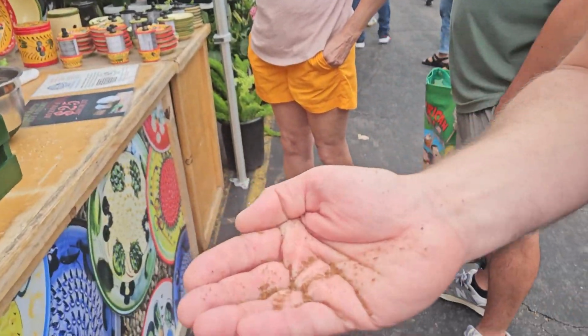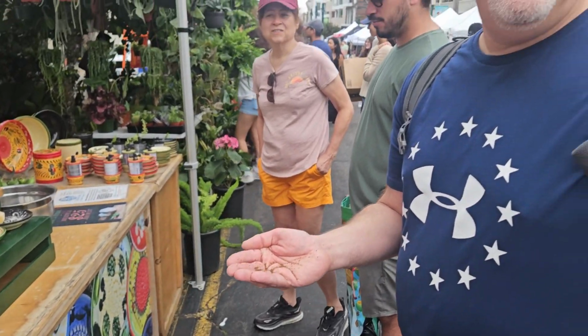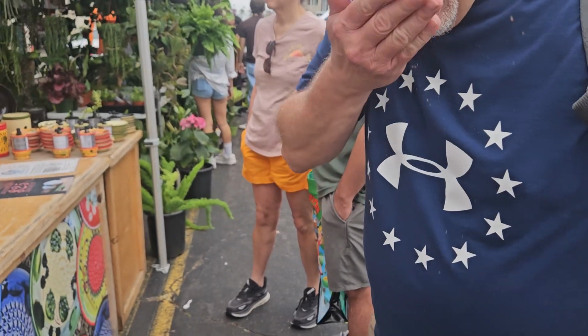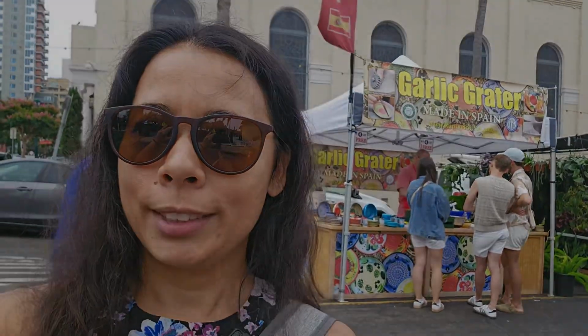You see how fine that is? And how quick it is? So chili, ginger, and garlic. That's better than that. If you want to use it at home, this is my tool. So I was a sucker. I bought one of the garlic graters, but it's so cool. All the things, and he showed us how to use it for peppers and cheese and chocolate. So that's their booth right there.